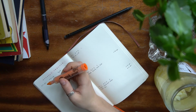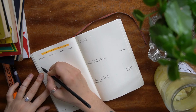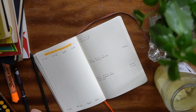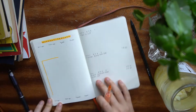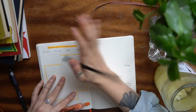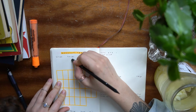And then here I was deciding how to approach the workout tracker for this month, and so I decided to put a box for every day, and then I'll fill in what exercise I did on that day. So here you can see the little grid that I'm creating, and then at the top corner of each box I just put the date so that I can keep track. I usually don't use a ruler. I don't really find it super necessary if you're just careful.